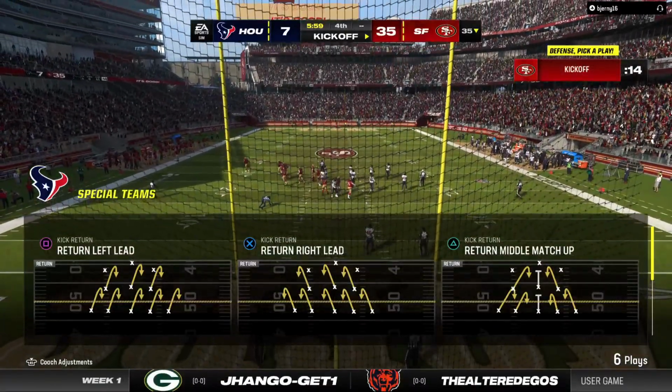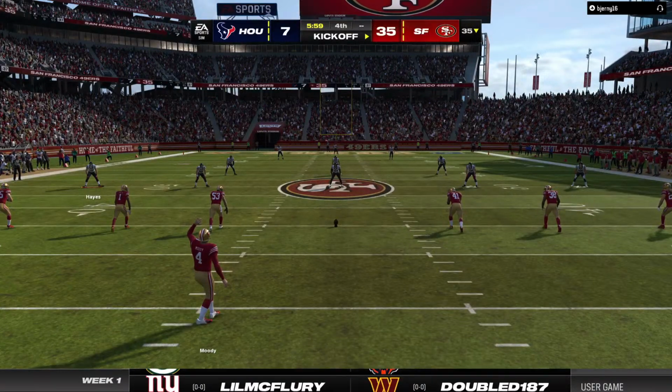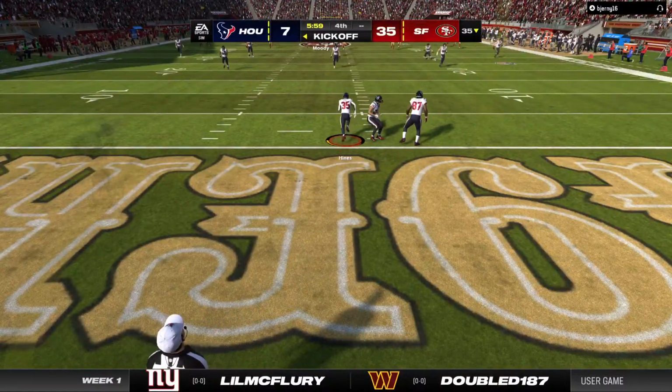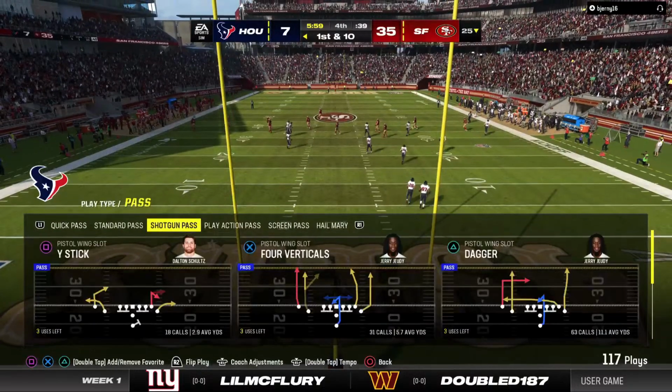Texans 7. Jake Moody to kick off for the 49ers. So here's Moody back out there now to send this one away. And this will be a touchback as that sails over the end line.